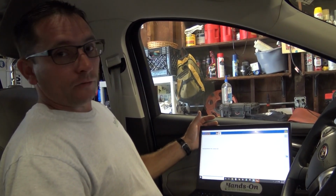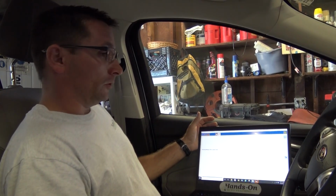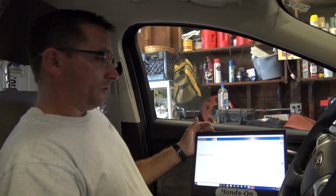I might put the diagnostic breakout box on here. Just take a look at the medium speed CAN bus, see what our resistance is and our voltage is there. We could probably put the scope on there, take a look. That might be some insight. And maybe it might be time to start wiggling some wires, wiggling some harnesses underneath the hood.